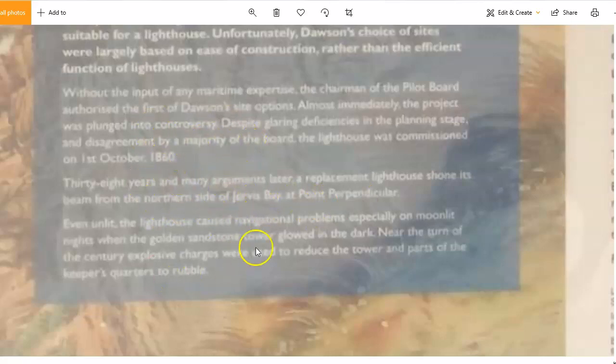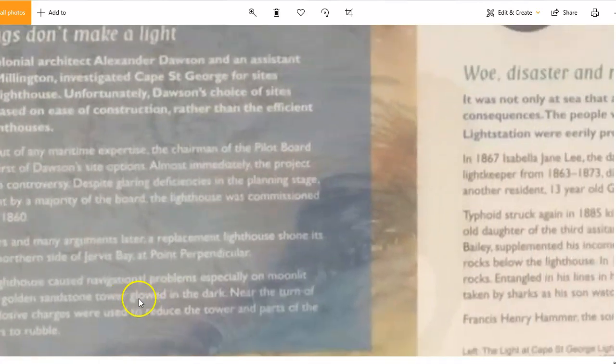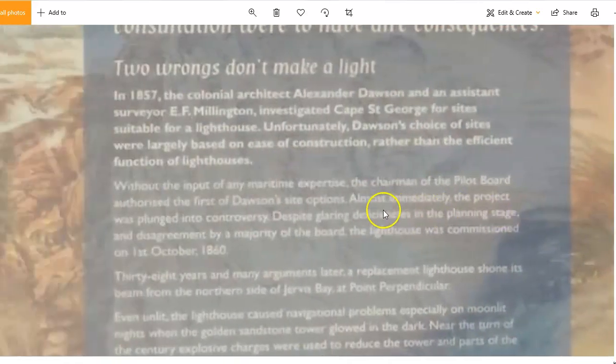It's basically like a big bay. There's two points, and they built this on the south one. And apparently it didn't work, and it was all bad. And the story will unfold. Even unlit, the lighthouse caused navigational problems, especially on the moonlit nights when the golden sandstone tower glowed in the dark. Near the turn of the century, explosive charges were used to reduce the tower and part of the keeper's quarters to rubble. So they blew it up.